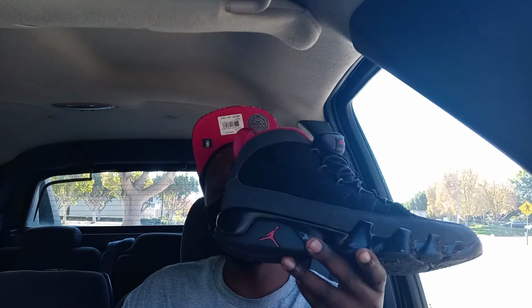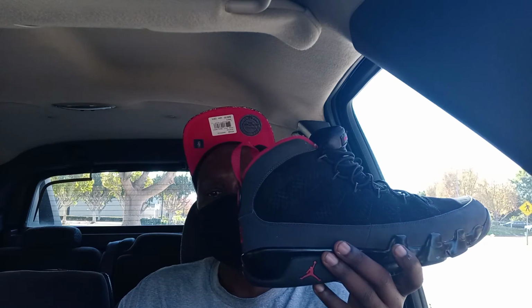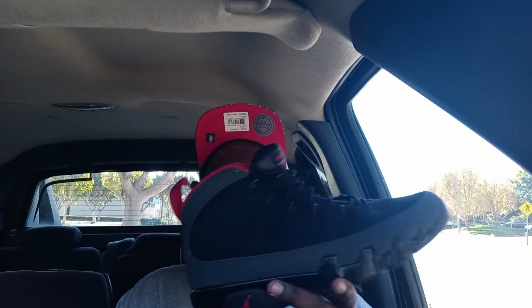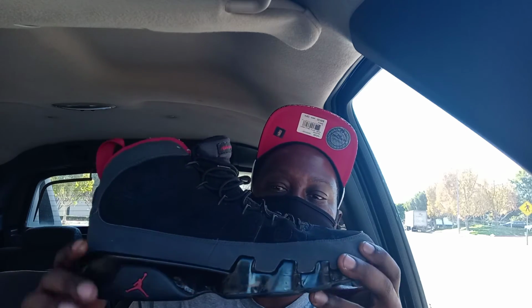When people talk about OG colorways, you really don't hear about these too much. It's like a forgotten type of shoe. People talk about OG colorways, you really don't hear about this one too much. These, like the Cherrywood 16s or the Shadow 10s, stuff like that, you really don't hear too much about them.